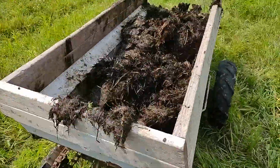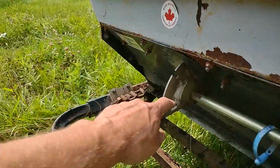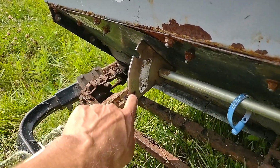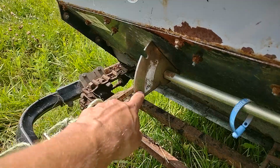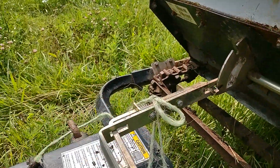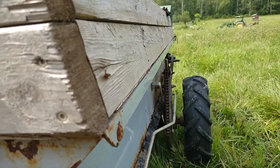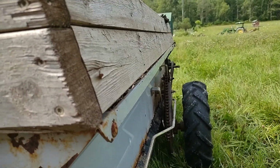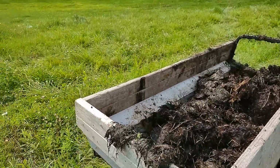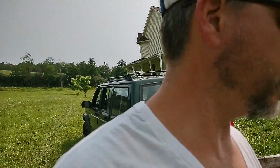Alright, so I got that all spread around. Then you can see where they have an on off here. So what I do is I just pull this down tight and tie it off with a piece of binder twine. That keeps enough tension on the chain. I gotta take a couple links out of that chain. I just haven't got around to it yet. Alright, here we go. Alright, that worked a little better.